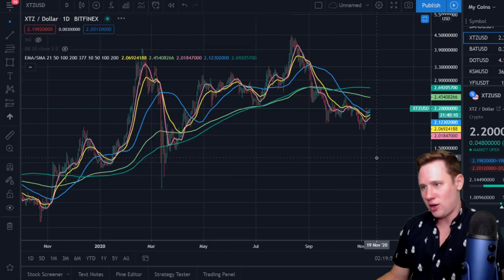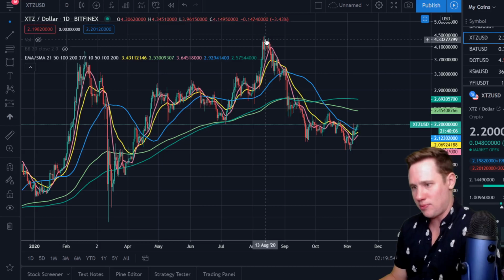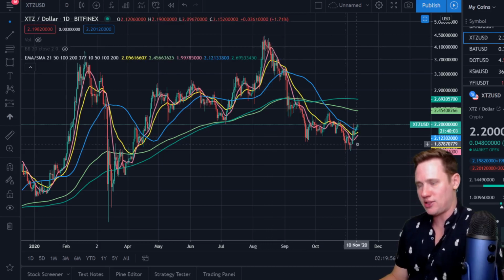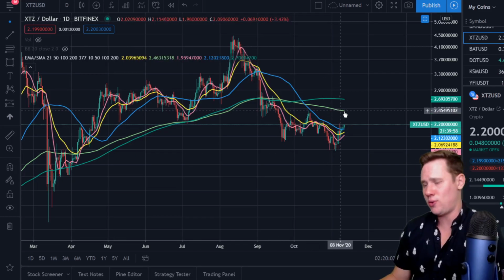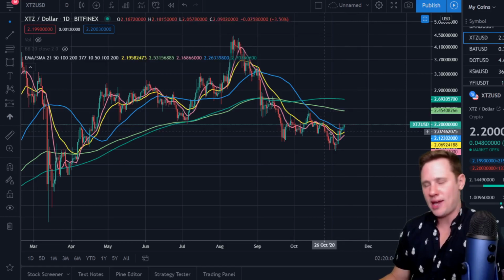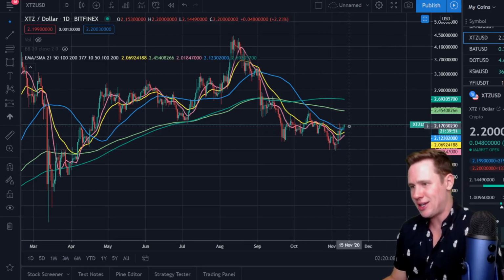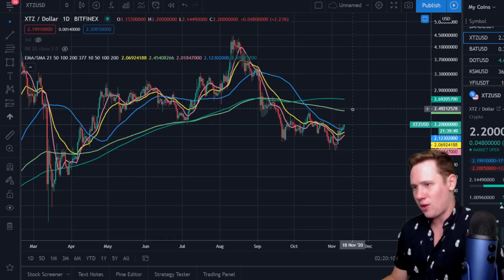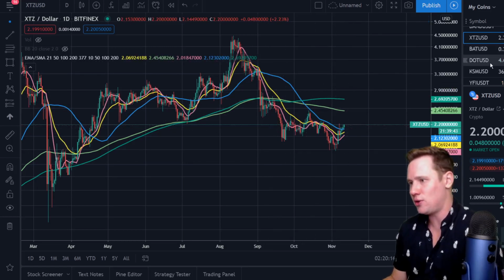Tezos has been struggling actually this year after a pretty nice run up to August, has come down significantly. You're back above your daily 50 simple, but still beneath that 21 EMA. So XTZ Tezos at $2.20. Your next resistance target would be 245, then 269. You want to see Tezos get back above all of those.